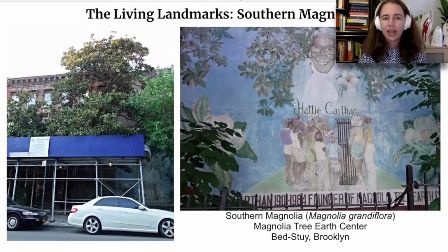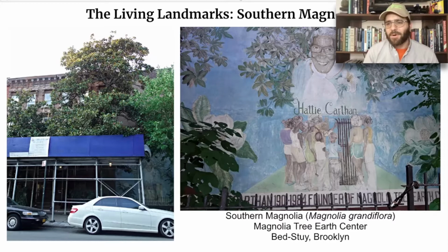When she heard a development was going to tear down the tree as well as the buildings next to it, she led a rally to protect it. She worked with local school kids. They sold paper magnolia leaves to support its preservation, and it was designated an official landmark in 1970. That's such a wonderful story.